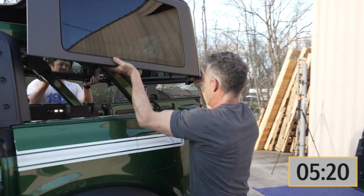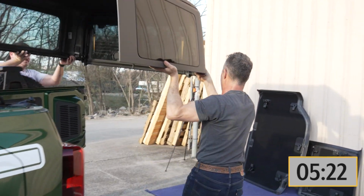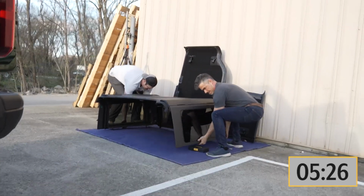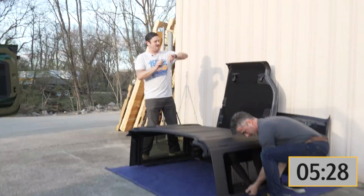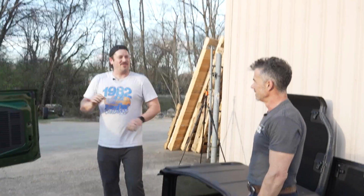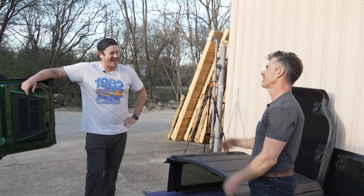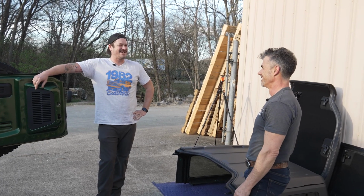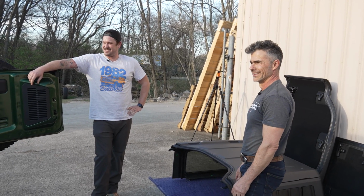1, 2, 3. And time. 5:29. 5 minutes and 29 seconds. Very nice. I actually don't think we could do my Bronco that fast. Yeah, we'd have to take your wheel off and your roof rack. That'd be a lot actually to do.